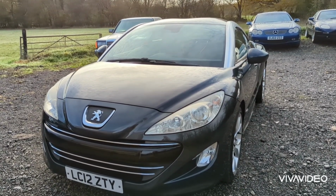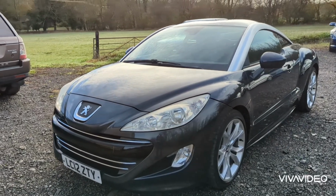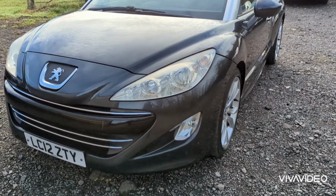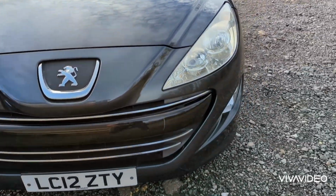I mean, inside it's almost like new. There's a couple of little scratches on the outside, but nothing serious. But yeah, a lovely little car. I really like the way it looks and the way it drives. It's got a lovely spec as well. But let's show you some up close.